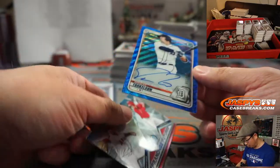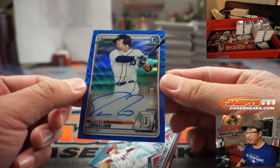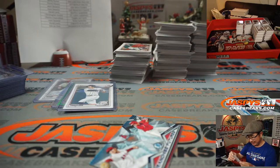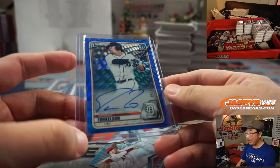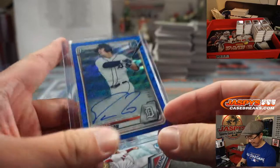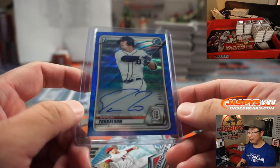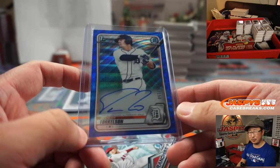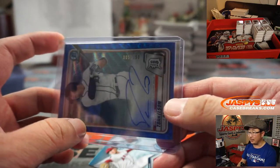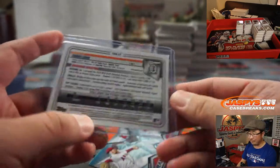Ooh, Spencer Torkelson, blue wave to 150. Well, there it is. There's color shimmer in Draft. Darksiders, I was mentioning, hey, I feel like we're kind of due for a Torkelson autograph. I hadn't seen one in a while. There you go, out of 150. Somewhat ironically, I haven't pulled a base Torkelson autograph. Both of the ones I've pulled were parallels. I think the first one I pulled was purple chrome to 250. And now we've got the blue shimmer, or wave, or whatever you want to call it, to 150.